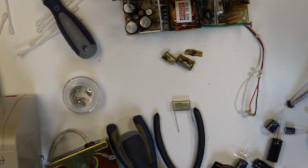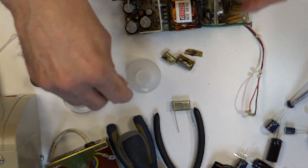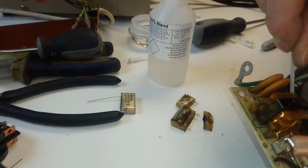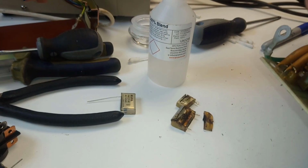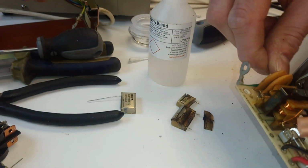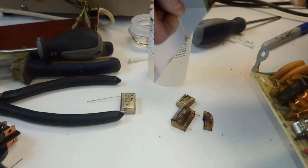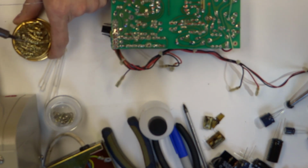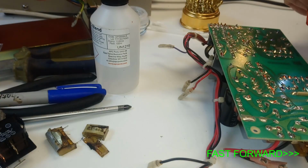I'm going to try using some pure alcohol now, and a cotton wool bud, to remove some of that muck from the PCB itself. I think this had been on there for quite a long time because I found it quite hard to remove. I managed to get some of it off, but not all of it. Okay, time to solder those two capacitors in and begin removing the rest.